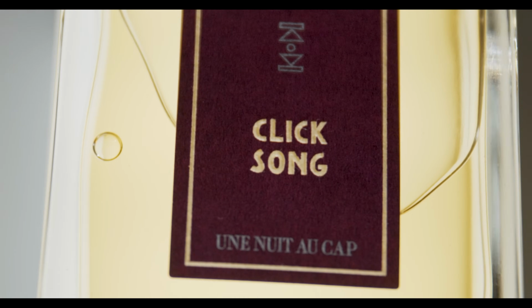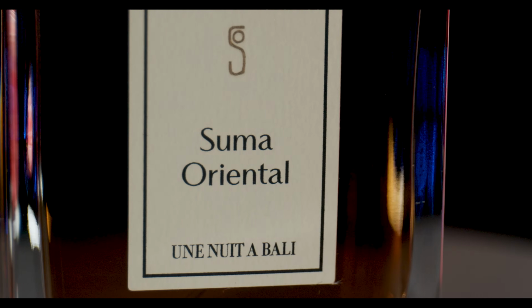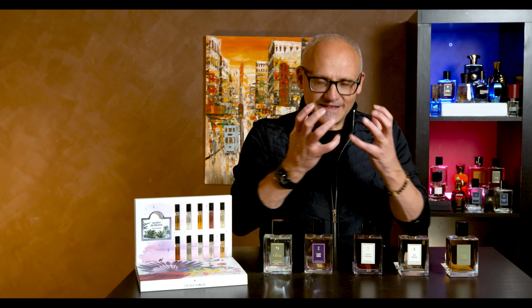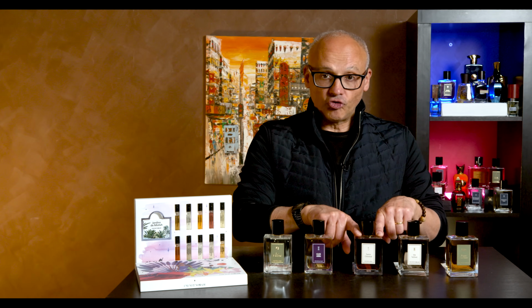The glory that is Click Song, that rose patchouli combination, and then the deep woody, dark cacao richness, wood, earthy. Again, it's like being planted in this rich soil, your feet immersed in rich soil, and you're just feeling like you're part of the land. That's what SUMA Oriental is.